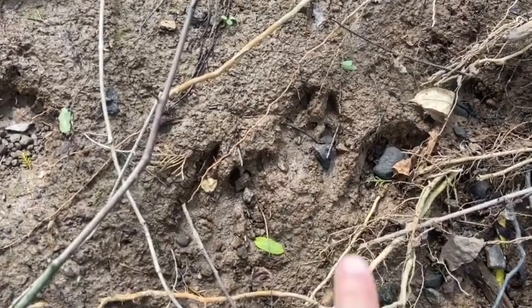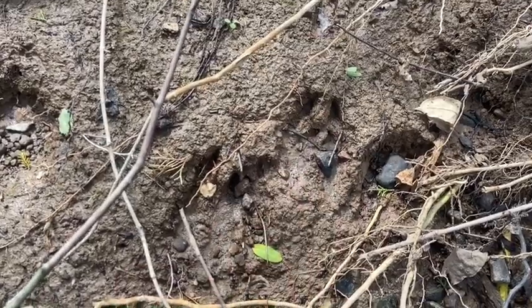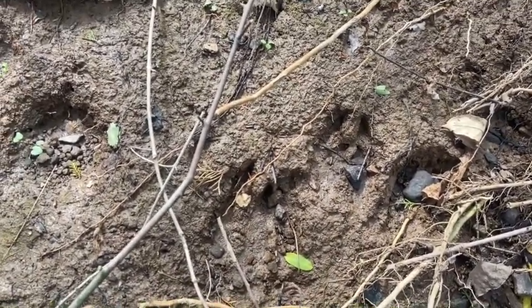You can tell from that cloved hoof mark, right? That's how you know it's a deer. Whereas if it had more of that traditional paw print, we could infer being a fox, dog, or coyote, right?